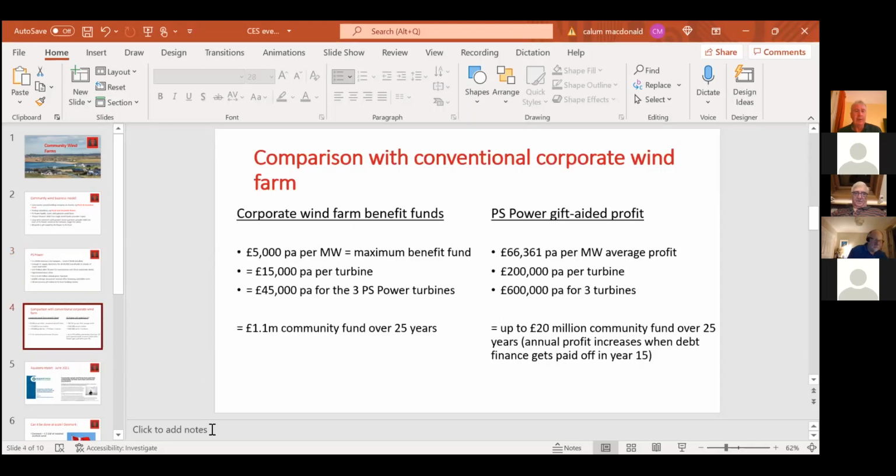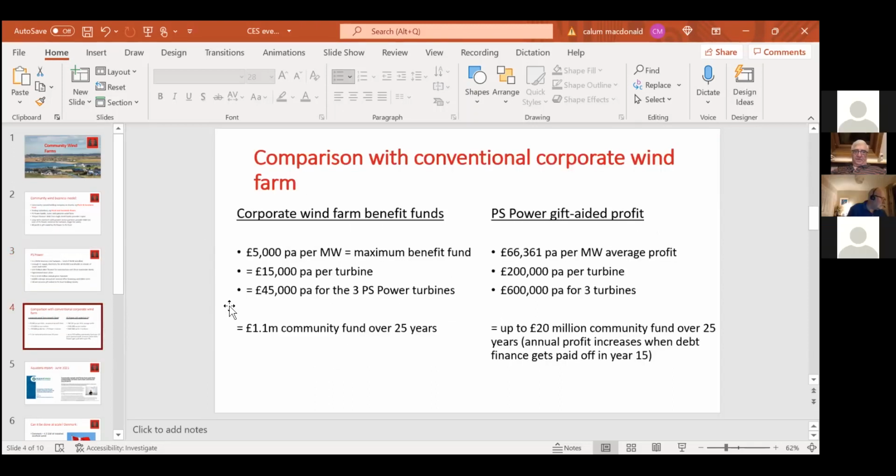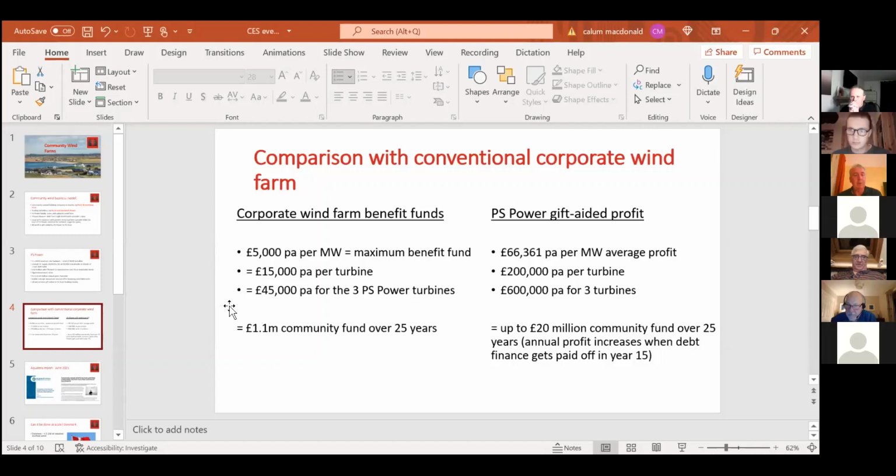the holding charity. A quick comparison with a conventional wind farm, which is done by a private developer or a corporate developer. If you look at the left-hand column there, it shows a typical, not even a typical corporate wind farm community benefit fund payment. It's actually at the highest end. £5,000 per megawatt is what's recommended by the Scottish Government now, and it is getting paid now by new developers. But 5 years ago, £2,500, £3,000 was more typical.